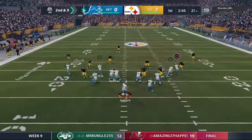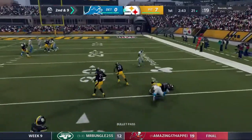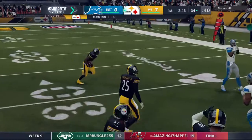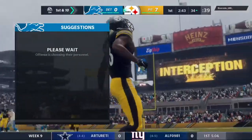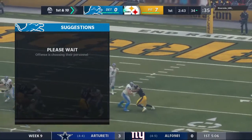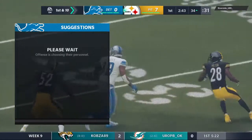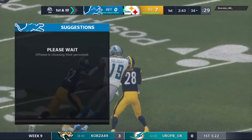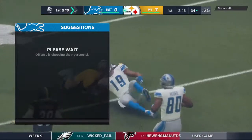2nd and 9 now from the 21. Into double coverage, and it's intercepted. Picked off by Mike Hilton. And his guys are going to take over at the 34-yard line. Intercepted. And Brandon, the passing game for both of these teams is going to be affected as the game goes along. It's not looking like the rain's going to let up anytime soon. So that might mean a few more wobbly passes and wide receiver slips. And this one winds up getting intercepted.